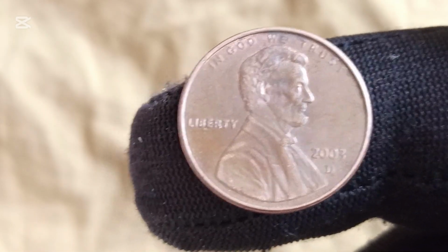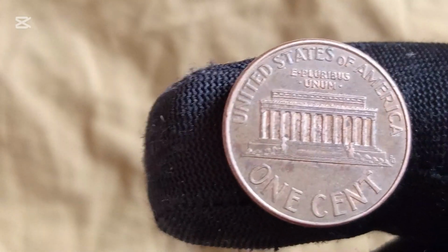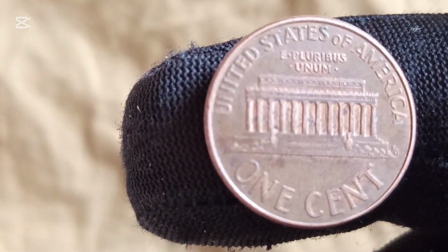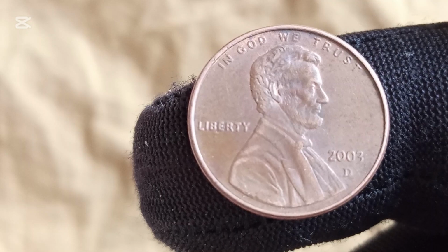Now, let's talk about the real money. The value of the 2003 D Lincoln penny can range from just a few cents to an astonishing $597,757 depending on its condition and rarity.